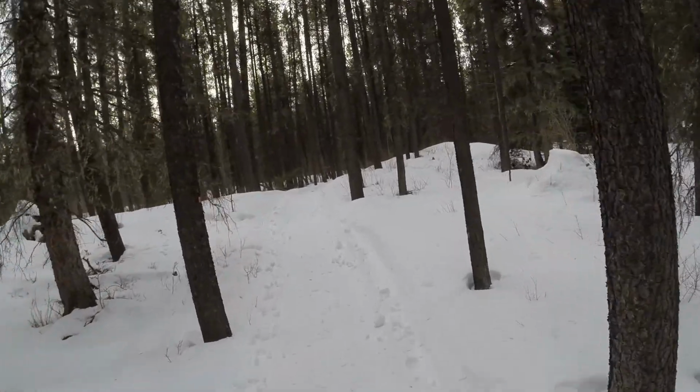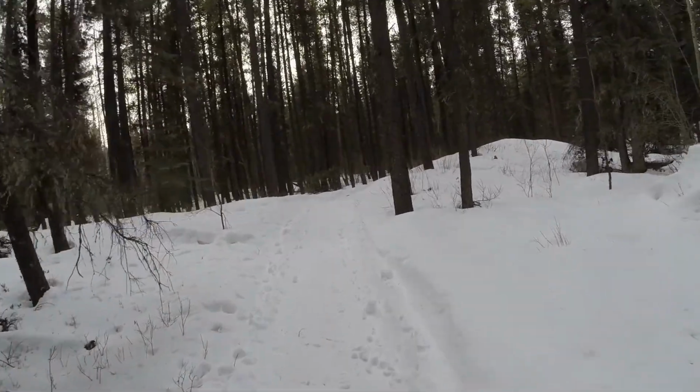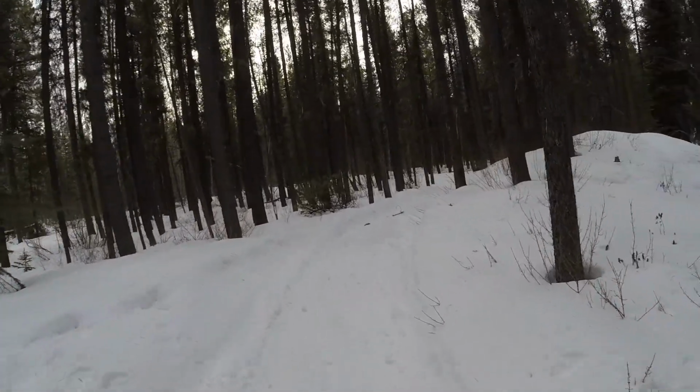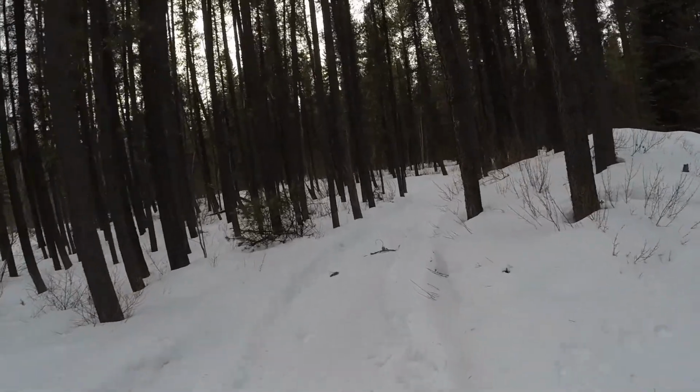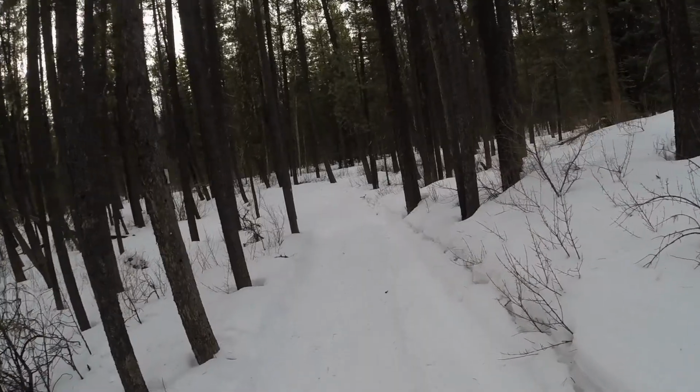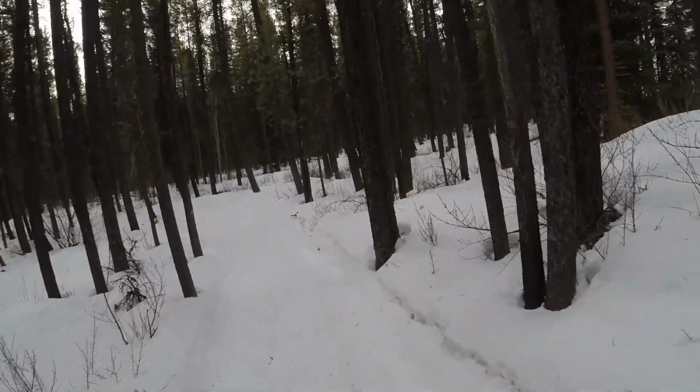And we're still on a good trail. There's less human activity down here. The other trails seem to be used most recently by a skidoo. This one looks like there's some little scat of fresh snow over it. I am seeing some tracks. There's some people.